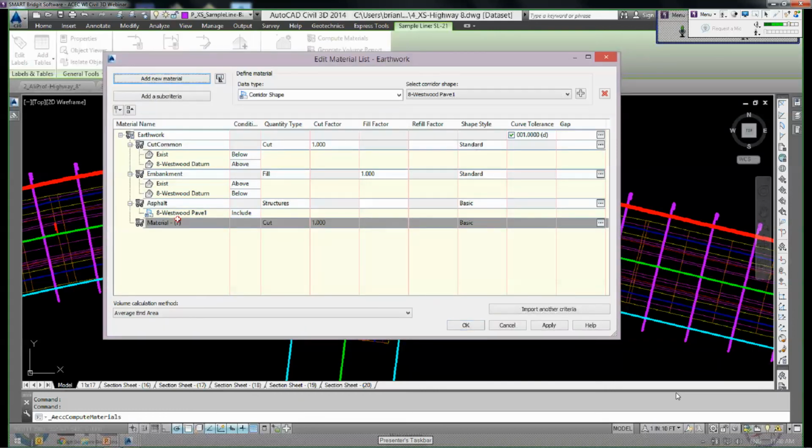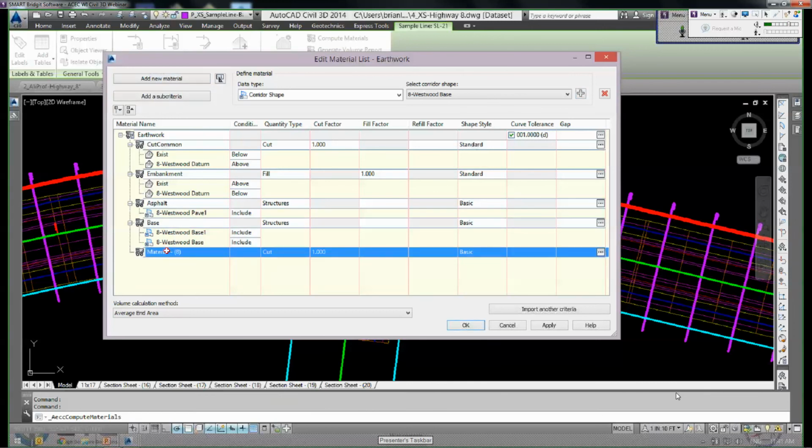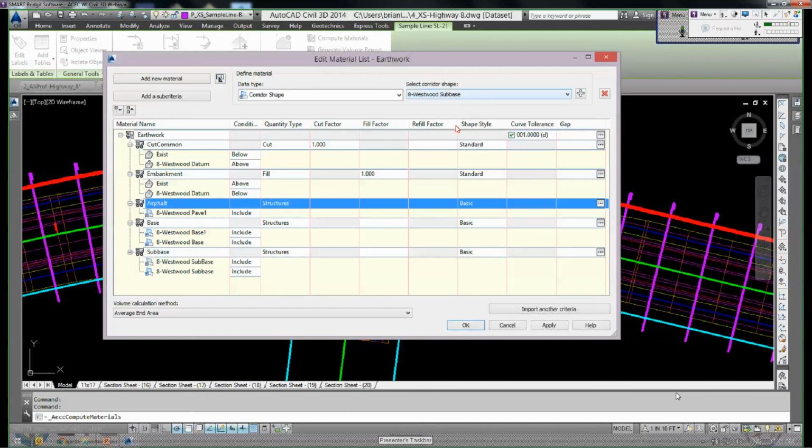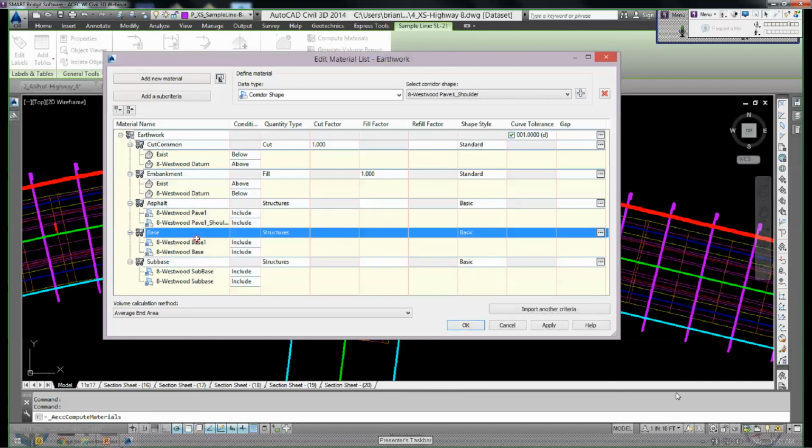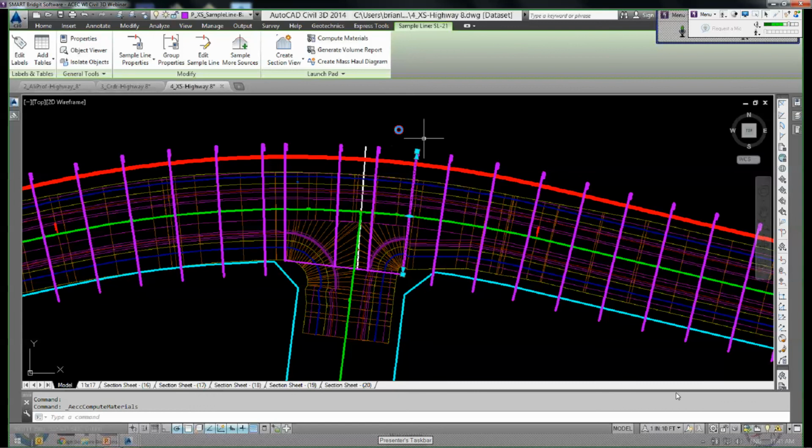And I can make a few more materials as well. A base material. Got to set it to structures, and I can reference my base codes in here. And if you have multiple, I think there's multiple in the sub-assemblies I was using. If you want to quantify it together, you can reference multiple shape codes in there. And reference my sub-base material. And I think, did I miss one of these pave? Yeah, if I want to quantify it all together, the shoulder pavement can be thrown into here as well. If you want to separate it, make a different material for it. I hit OK. Okay, we don't see anything visual, but all those quantities are calculated in there.